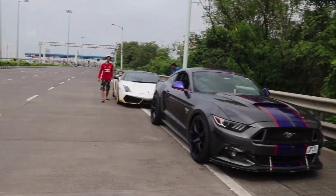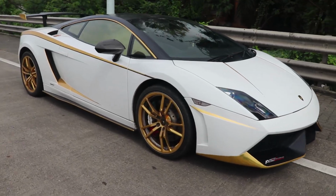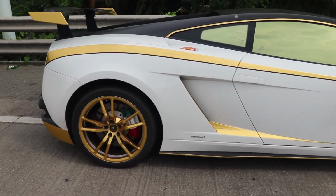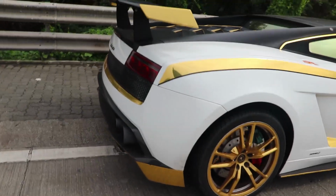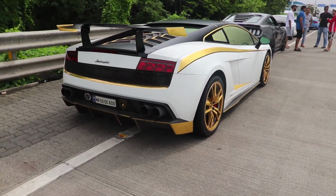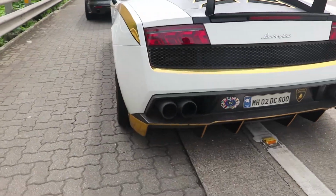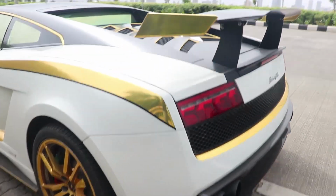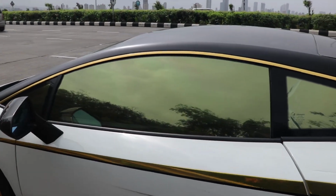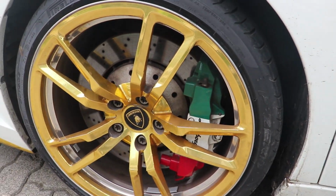Golden. Check this out, guys. Gallardo Super Stradale, Super Trofeo Stradale. Man, I'm looking at this car since ages. Last time I saw this car, I think so, it was in Ambi Valley Drag Race. Yeah. After that, I'm seeing it right now. Oh, it sounds amazing. Look at this gold shade, gold wrap. Look at this gold tint, man. Amazing, isn't it? Oh, look at those calipers, Italian shade calipers.